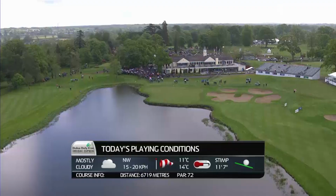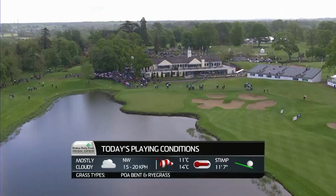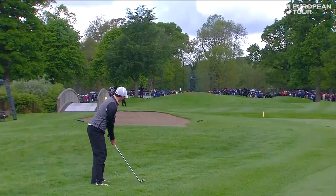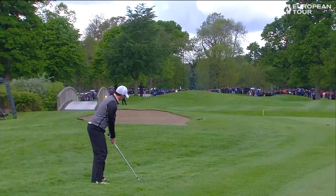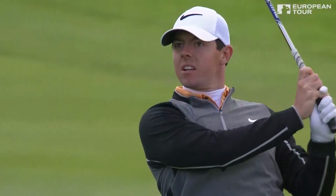The K Club, the venue for the 2006 Ryder Cup. What a dramatic and emotional week that was. It's in absolutely wonderful shape, 10 years on. What breeze there is from the left, but not much to speak of this morning. I guess it's still morning here, isn't it? It is.